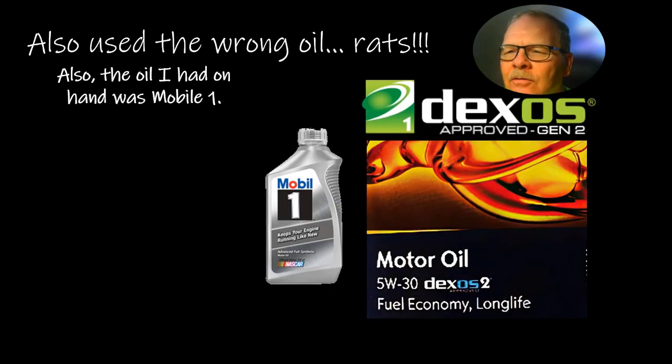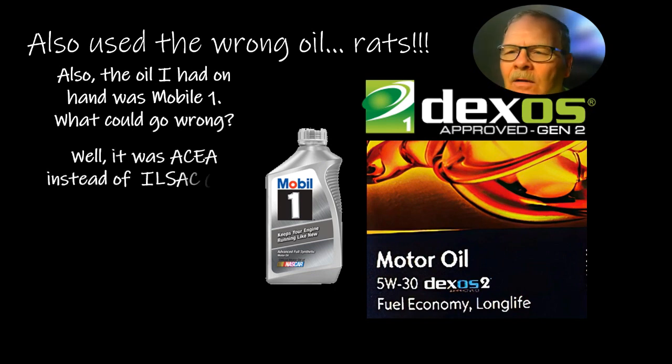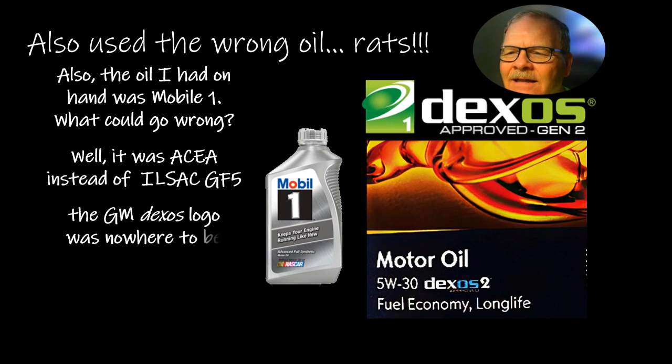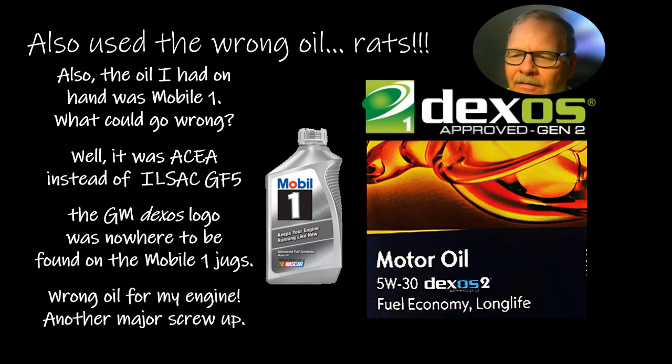So he used the wrong oil too. He had Mobil 1 on hand, what could go wrong? Well, it was ACEA instead of ILSAC GF5. The GM Dexos logo was nowhere to be found on the Mobil 1 jugs, and it was the wrong oil for his engine.